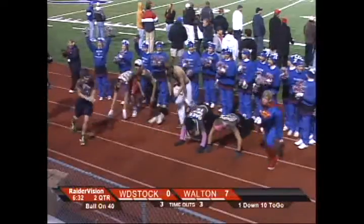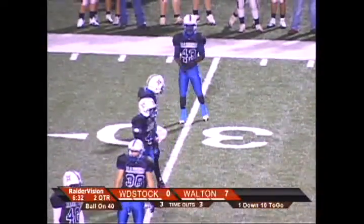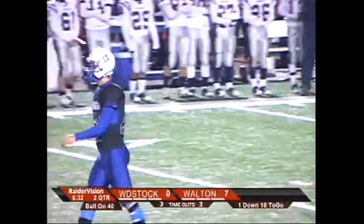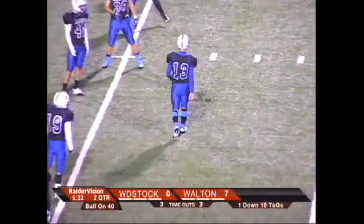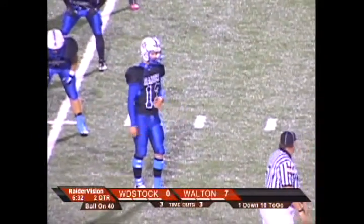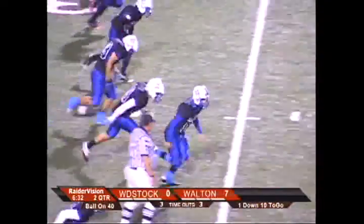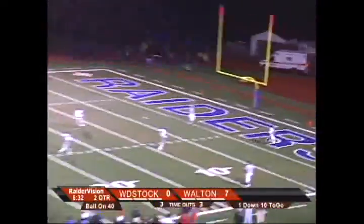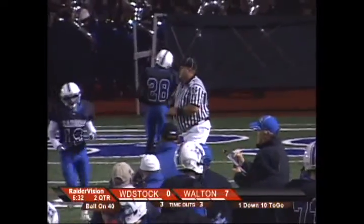So Walton will kick it off to the Wolverines. 6:32 left to go in this first half of play, and Walton has struck first on the long run by Kyle Vorster. They lead it 7-0, and they're set to kick it off to the Wolverines. There is the kick, and it is going to be very deep. Woodstock will have to start 1st and 10 from their own 20-yard line.